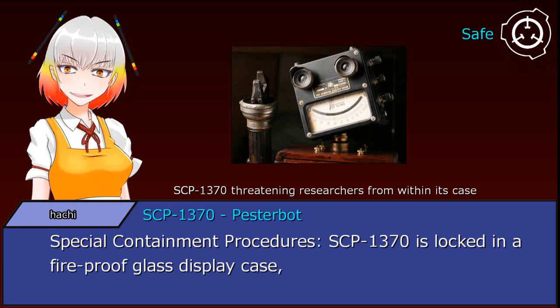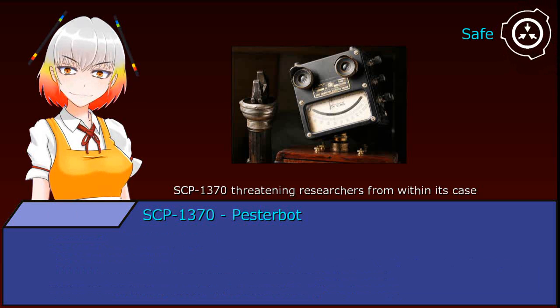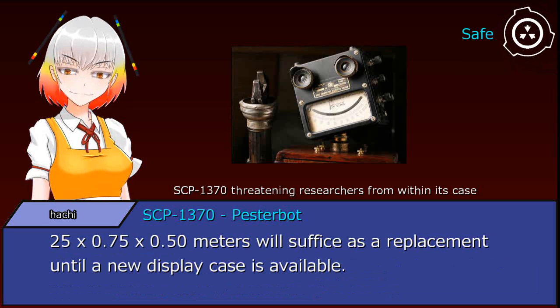Special Containment Procedures. SCP-1370 is locked in a fireproof glass display case stored in Gallery 27. If the case becomes damaged by external circumstance, any container with dimensions of at least 1.25 × 0.75 × 0.50 meters will suffice as a replacement until a new display case is available.